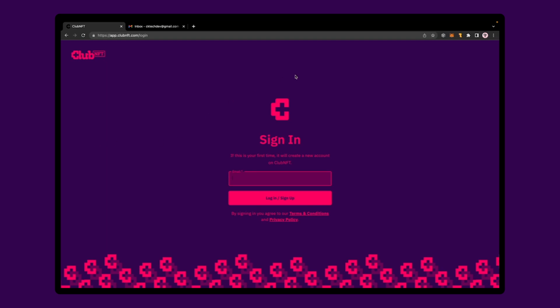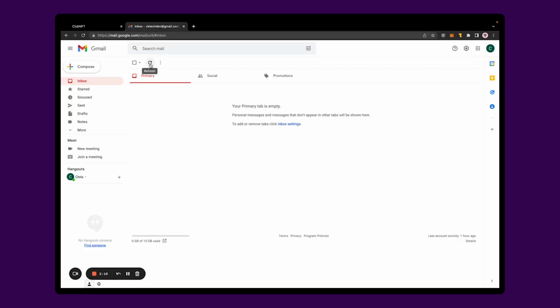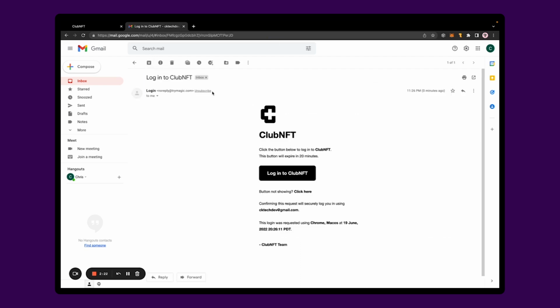ClubNFT has created a service that allows you to download all of the IPFS data associated with all of your NFTs with the click of a button. All we need is an email address for you to log in. We send a confirmation, no password or other login mechanism is necessary. Click to log in.